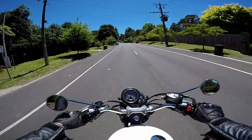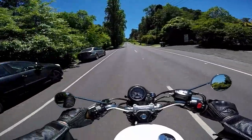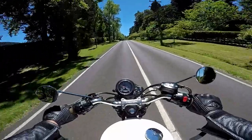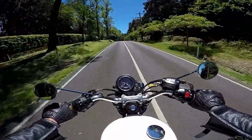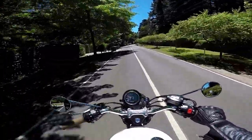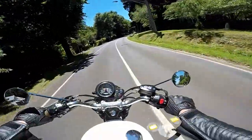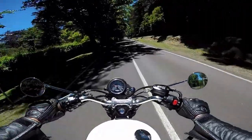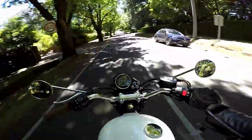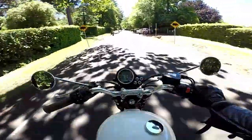You can't beat it up here this time of year. Everywhere else gets just hot and so dry, and up here is always, whilst it's pretty, barely a mountain, it's pretty small for a mountain, I think it's about 1,000 meters. It's just that nice cool breeze, always lush and green. It's nice. All these gardens open. Go for a walk.